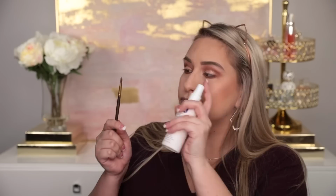So what I did was I went in with this on a flat brush. I went in with a little bit of primer just to make sure it had something to stick to since it was my first time using it, and it applied so beautifully. I also went in with a little bit of setting spray to give it an extra pop on the eyes, and this product is vegan, cruelty free, and does not contain parabens. I love that, and I just love how it looks on the eyes. I definitely want to check it out and see if they have more colors because I really like the formula.